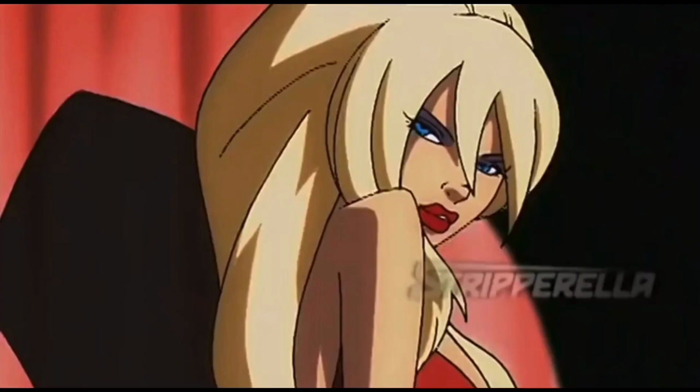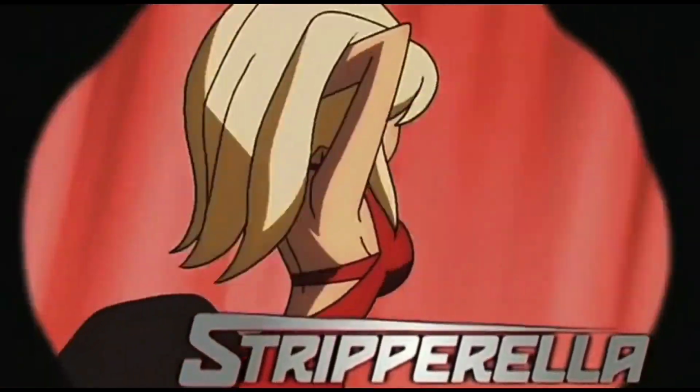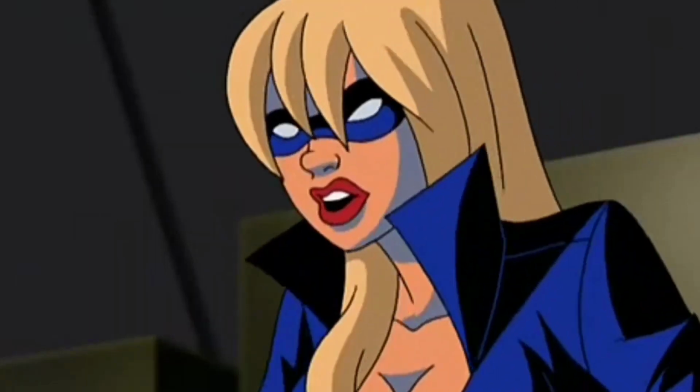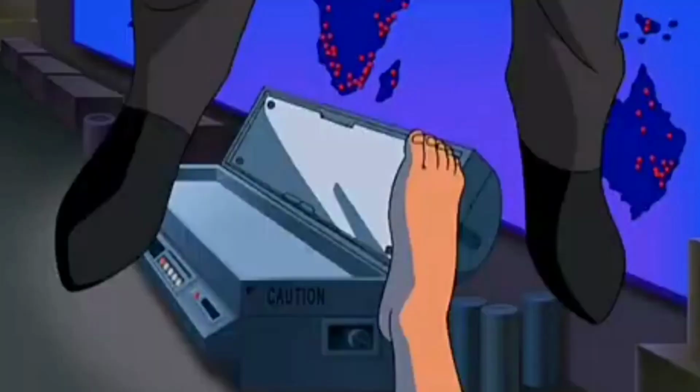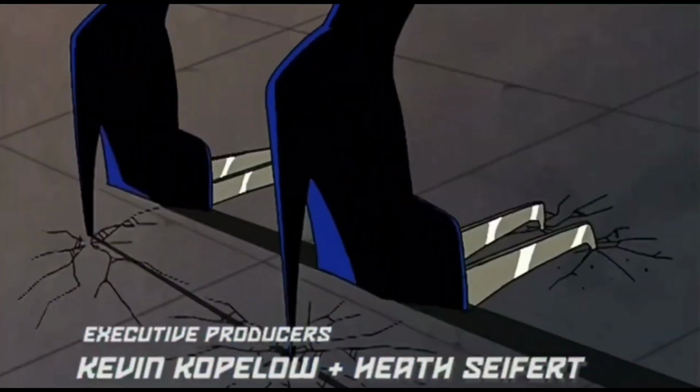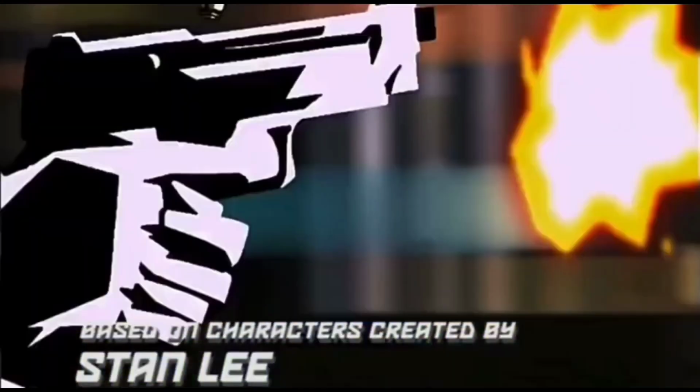I present to you Stan Lee's Stripperella. The concept of Stripperella is just funny. It's basically Stan Lee is a horny old man, so he creates this female superhero with stripper-based gadgets and abilities.